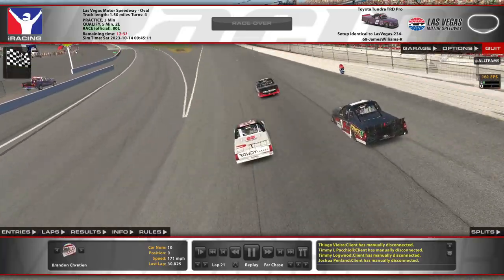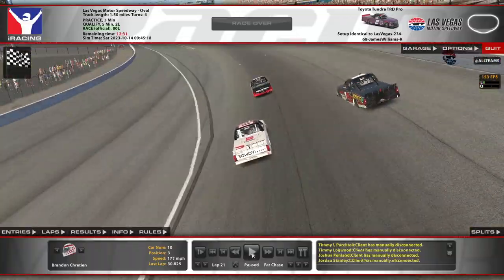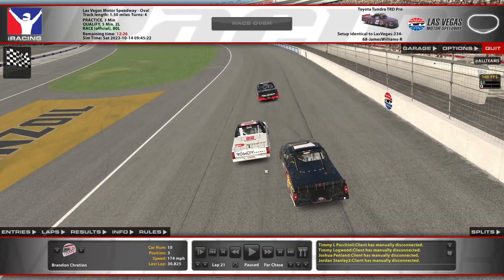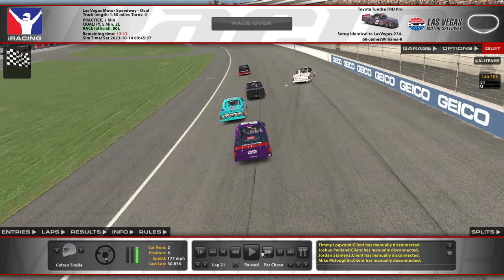Moving right along. Lap 21, that's a bit of a jump ahead. That was major netcode. Man, that's upsetting for the 10. Huge netcode. Like, that's a full tire length width, I mean, maybe two of them. And it's pulling them to the right and sending them right to the outside wall.